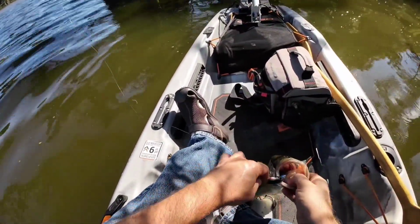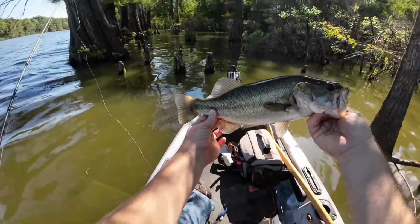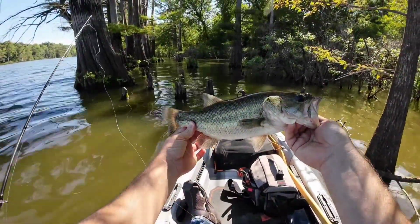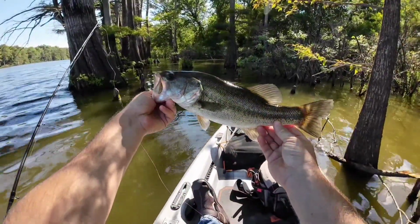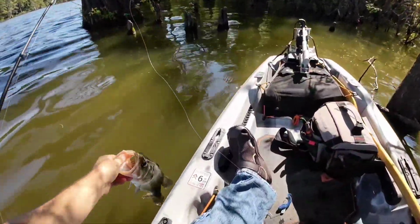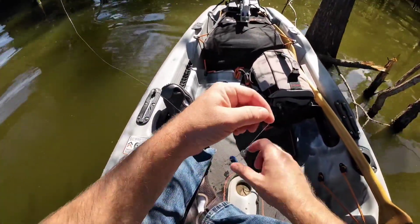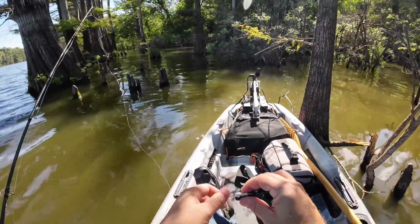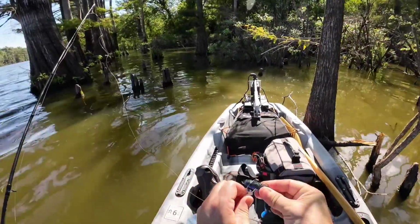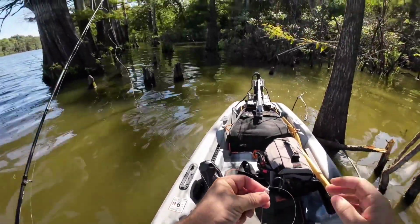Oh! Calm down, buddy. That ain't a bad bass there. Long bass. Love catching them long ones like that. Put up a good fight. Back you go, buddy. Yeah, I think he destroyed that swim bait. Hanging all off there sideways. Yeah, I need to put a new one on there anyway. I was thinking about it when I put that one on there. Fun fight though.